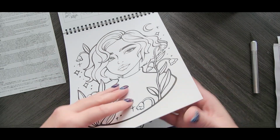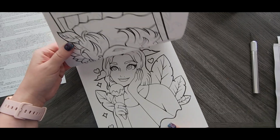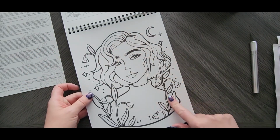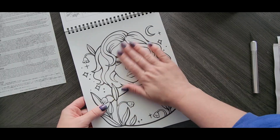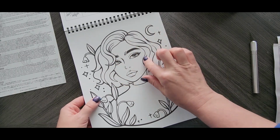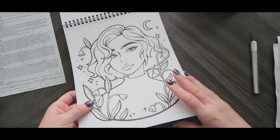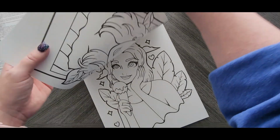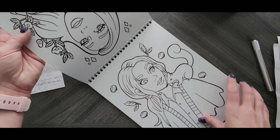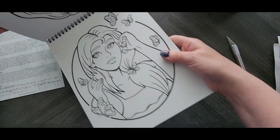And then, okay, so they're double-sided, so this will be really good to test, and it's supposed to be marker paper. And it feels like marker paper. It's very smooth, which means the ink's gonna stay on the surface and not soak in, so you can blend it easier. So I'm very curious if it is going to bleed onto the other end. So yeah, I'll be testing those out soon, so keep an eye out for that.